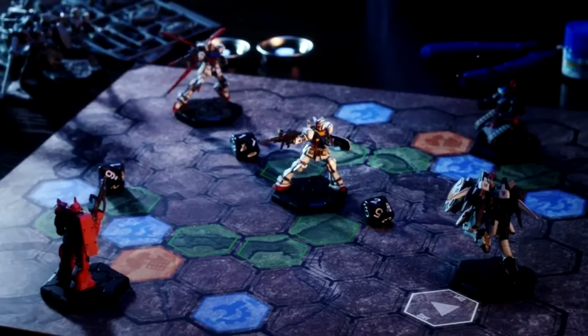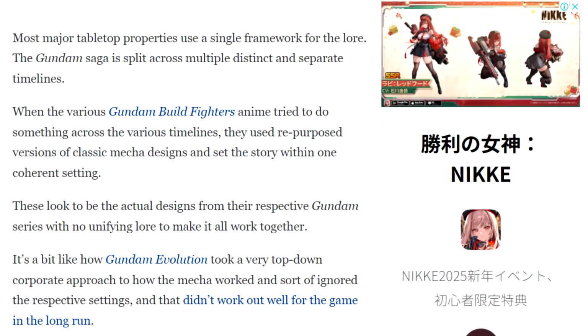Combine this then with the fact that it seems to be more squad-based versus army-based, and the barrier to entry for this game is going to be very low, especially for tabletop miniature games. So then, if the rules are as awesome as the miniatures, I think Gundam Assemble is really set to succeed, which is a sentiment that I see mostly mirrored on the internet.